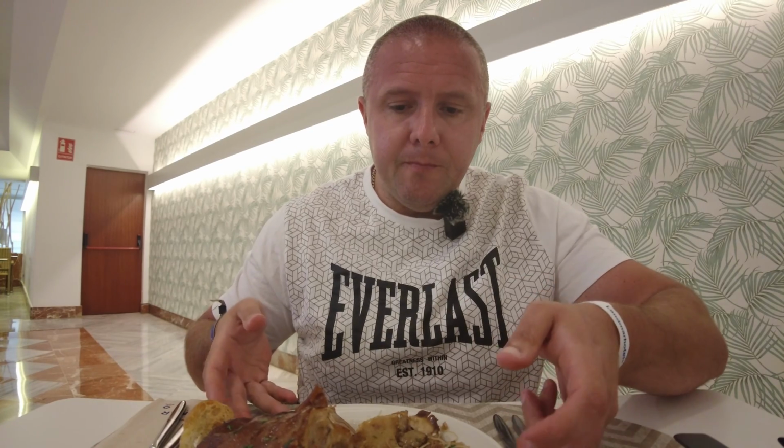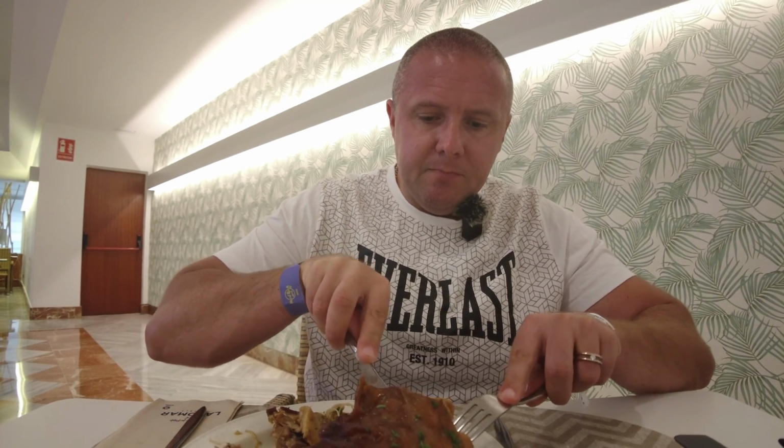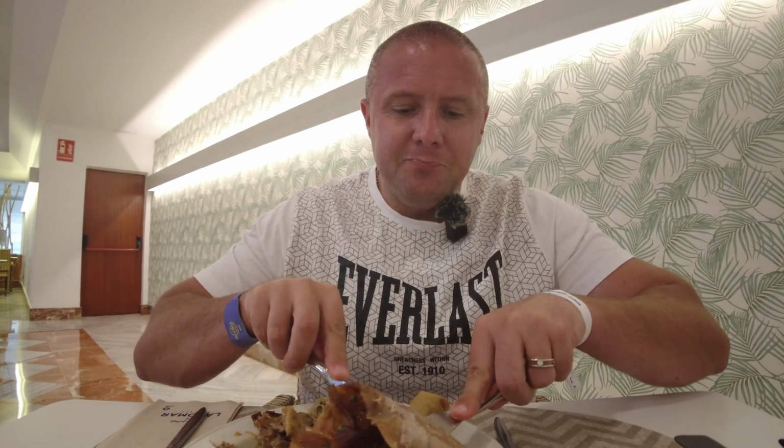Very chippy. Right, let's get stuck in to this huge piece of suckling pig. Now, I'd have thought they'd have cut these into smaller pieces, but there is a bit of bone on there. There's quite a bit of bone. But let me get into it. I just want to pick it up and bite it, to be honest.